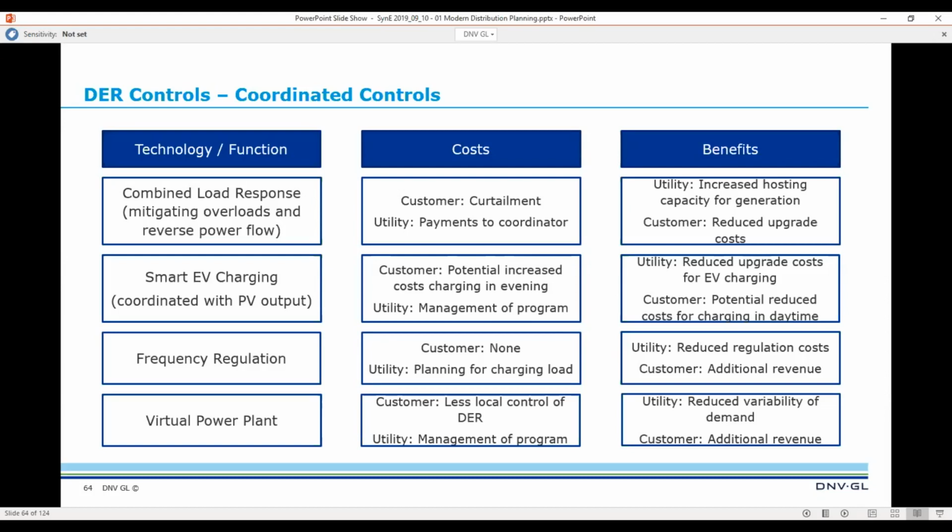So those last two are kind of newer problems. In some cases, there aren't problems because a lot of places don't have frequency regulation markets for storage yet. But it's starting to happen in California at least.